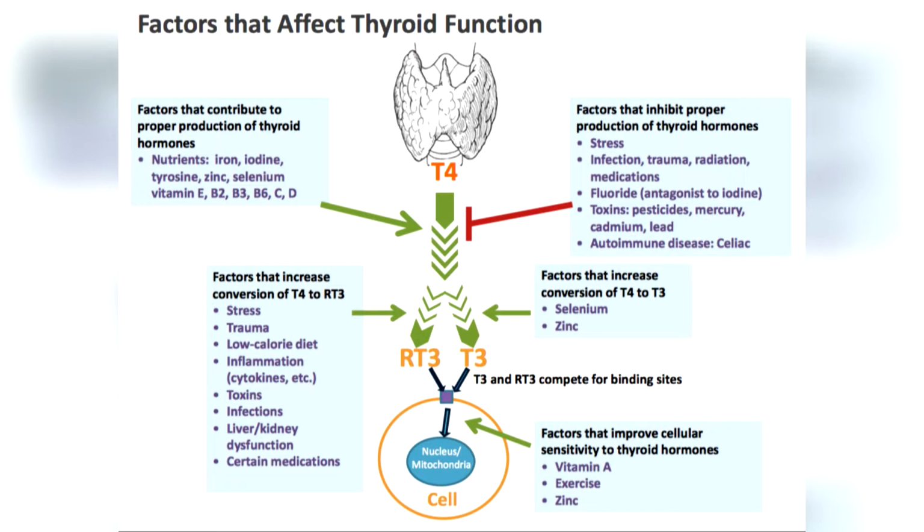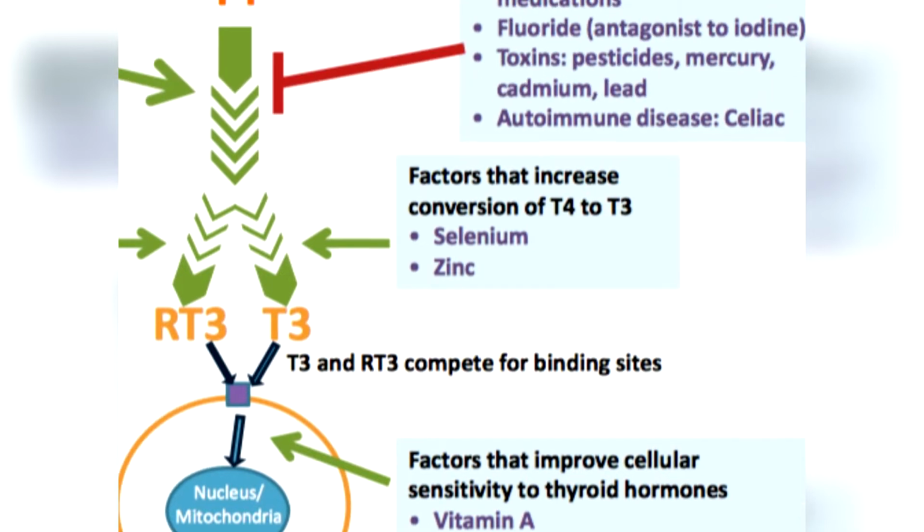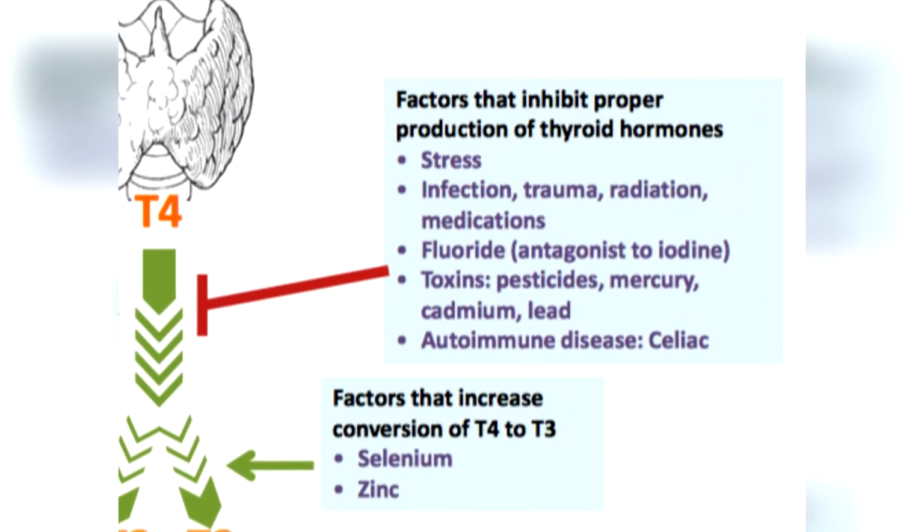And then the nutrients needed to get those hormones into the cell are listed on the bottom right there. So vitamin A, zinc, and exercise can help support those hormones actually getting to where they need to go. Right above that, you see the factors that can increase the conversion of T4 to T3, which is the selenium and the zinc nutrients. And then above that, factors that can inhibit proper production of thyroid hormones would be stress and infection and trauma and fluoride and toxins, so like heavy metals, and autoimmune diseases like celiac disease. So thyroid health is really a deep topic, but I hope this shines a little bit of light for you.